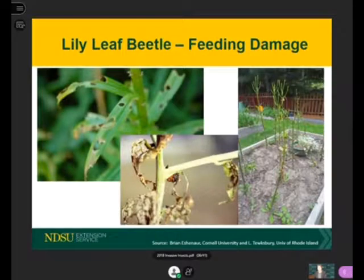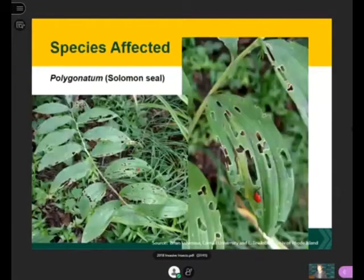And here's the damage, complete defoliation. They eat the leaves, the flowers, the buds, anything above ground. And as you can see, if it's very severe, they'll completely defoliate the plant, so all you have is a skeleton. And this can kill the plant. Here's some feeding on Solomon's seal.